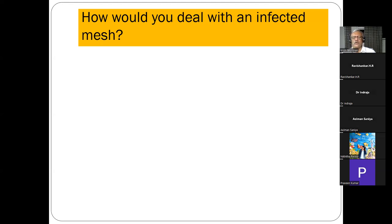One of the other things is, what do you do with an infected mesh? I just want one simple answer from Indraja. Should you always remove it, or can you look at conservative methods? Sir, we can do conservative. We can try with antibiotics, sir. All right. What are the riders for that?